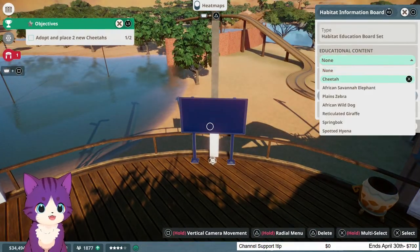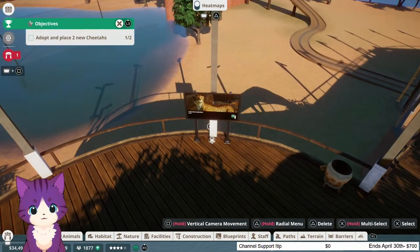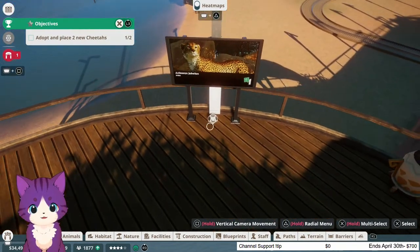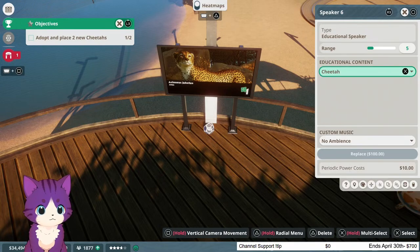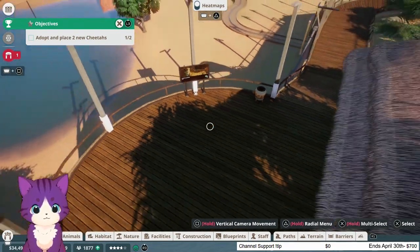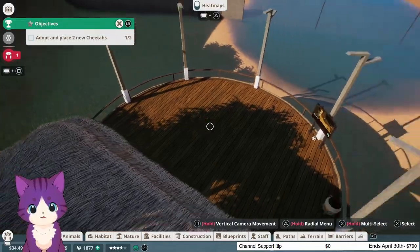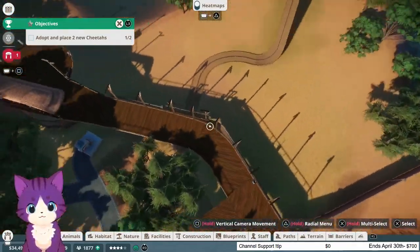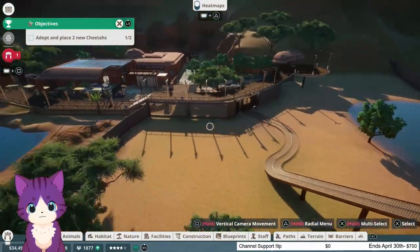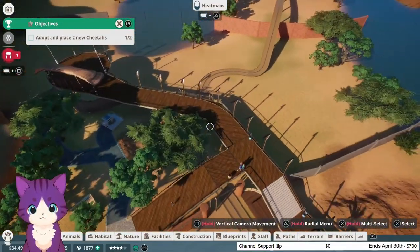Okay, so let's add the cheetah. There we go. Look at that beautiful picture. That cheetah well posed for that. Just saying. Okay. I might put another one this side or a couple.